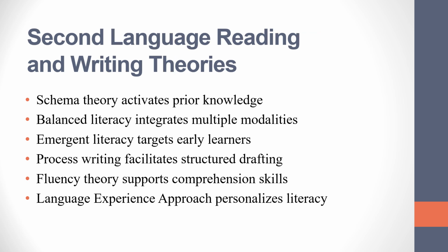Schema theory emphasizes using past information to enhance reading comprehension. In particular, this method aids intermediate students in improving their understanding and successfully retaining material. Diaz-Rico, 2012. By combining real literature with specific skill education, such as phonics and vocabulary, balanced literacy offers all-encompassing assistance that is especially helpful for emerging and intermediate readers. Diaz-Rico, 2012. As students go from basic to intermediate competence levels, fluency theory emphasizes how quick, automatic decoding abilities greatly enhance higher level understanding by lowering cognitive demands.